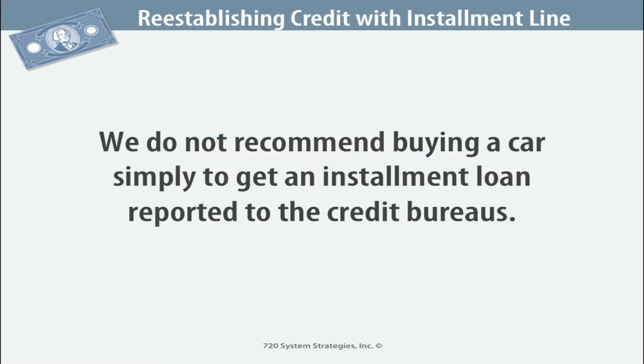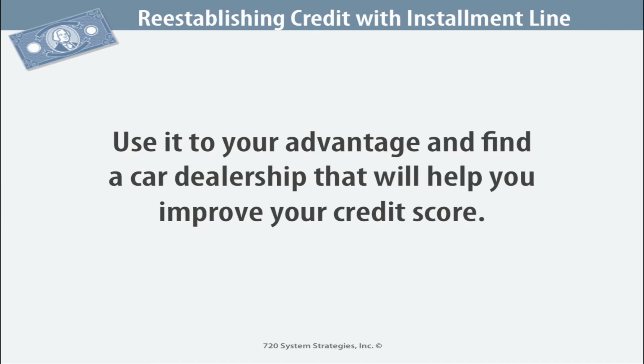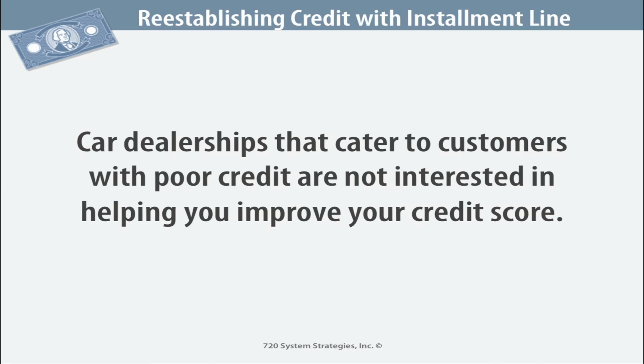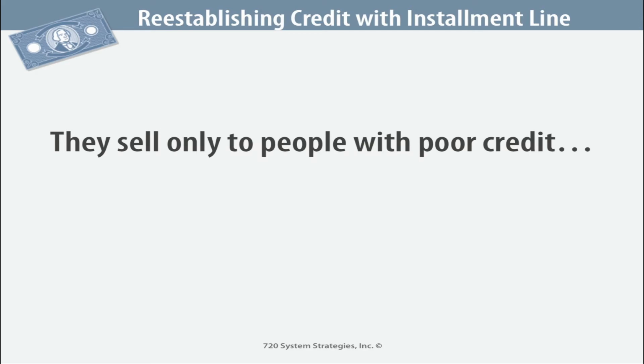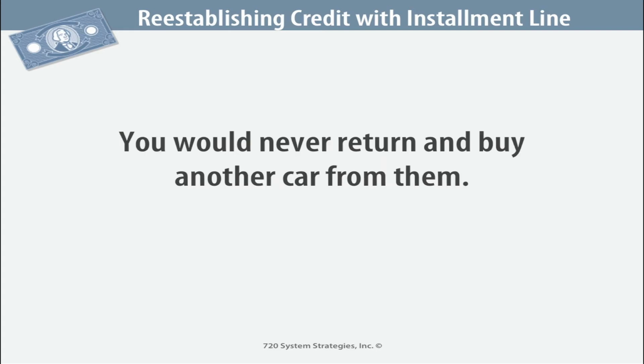We do not recommend buying a car simply to get an installment loan reported to the credit bureaus. That said, if you are planning to buy or lease a car, use it to your advantage and find a car dealership that will help you improve your credit score. Car dealerships that cater to customers with poor credit are not interested in helping you improve your credit score. They sell only to people with poor credit, so why would they offer an incentive to help you improve your credit score? You would never return and buy another car from them.